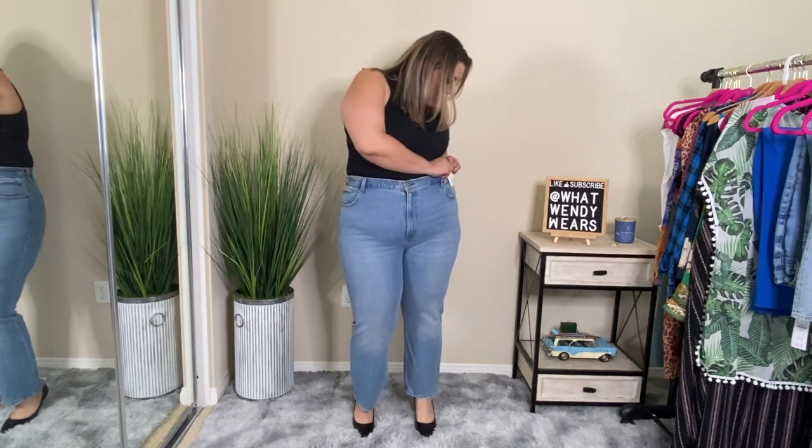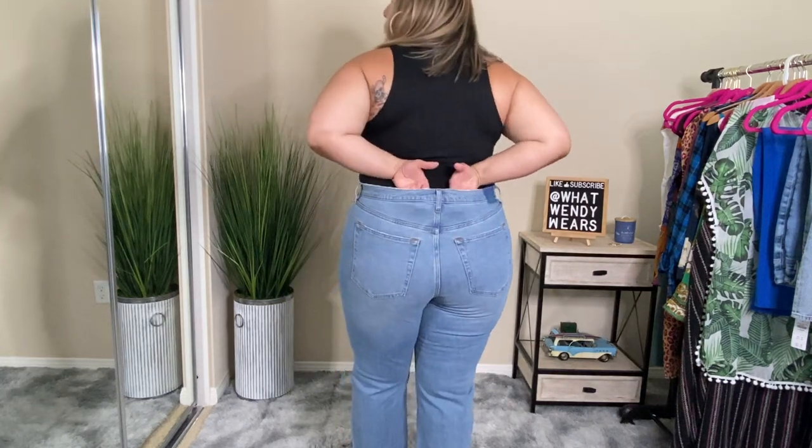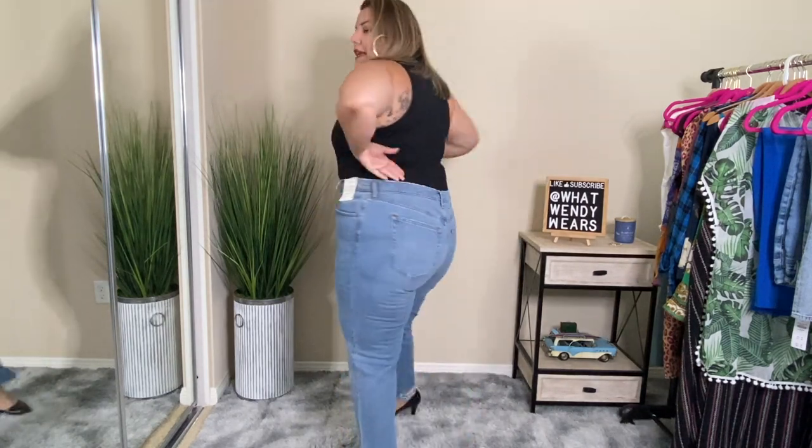So these next pants are from Abercrombie, and I don't hate them, but I don't love them. So these are their ankle straight ultra high rise pants. And I think they go up a little too far on me. My belly button's down here, so they are ultra high. I just don't like the location where it hits me. And on top of that, I have a lot of room back here where I could stick both hands down my pants. I just don't like that.